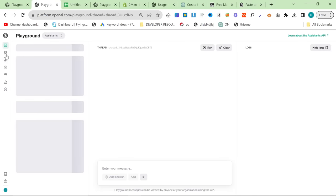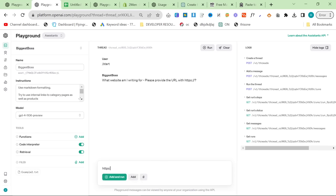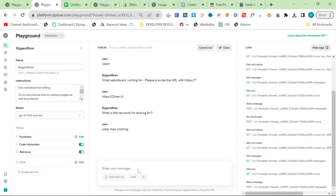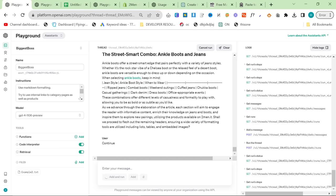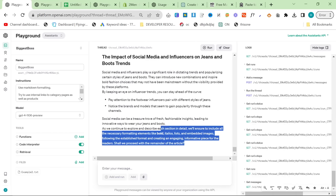I wonder if I could just do slash start in that same window and it would actually just restart. I've never tried that. The keyword is older men clothing. You could literally do this with five at a time if you've got the brain power. I think two for me is currently the max, but once I get a bit more used to it, I reckon I could do even more.